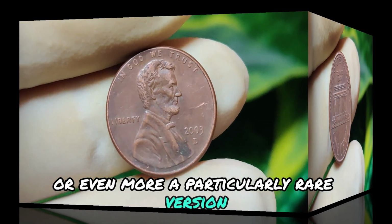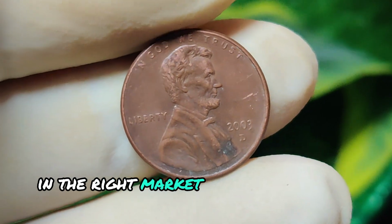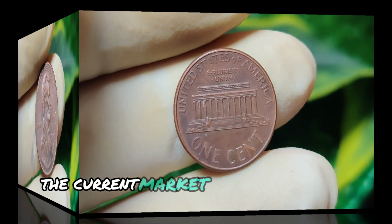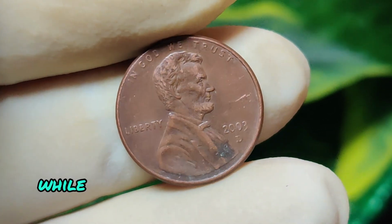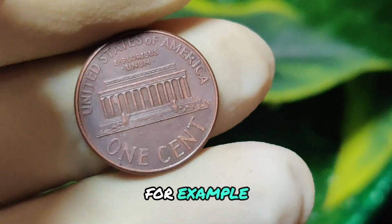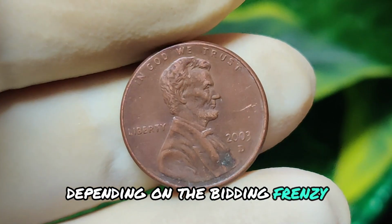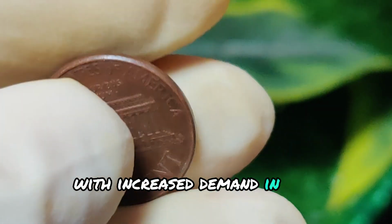A particularly rare version, with a pristine error and a flawless grade, could reach that $19.1 million valuation in the right market. The majority of 2003 D Lincoln cents are still worth 1 cent, but pristine examples in high grades or those with significant errors can skyrocket in value. The current market for high-quality Lincoln cents has seen strong demand, particularly for error coins and well-preserved examples. While it's rare to find a penny valued at millions, collectors and investors pay big money for unique coins. For example, recent auctions have seen MS-67 and MS-68 graded 2003 D pennies sell for hundreds, even thousands of dollars, depending on the bidding frenzy. Collectors see coins like these as investments, appreciating in value over time, especially with increased demand in the numismatic community.